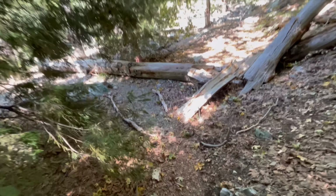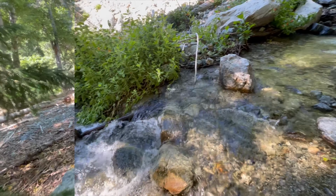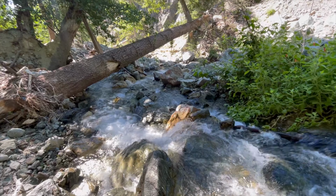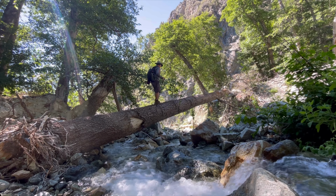Go towards the creek and then turn a little bit left, and then you will find this way so you can cross it. When there's a lot of water, it's dangerous, so please be extra careful. Depending on which day of the year you come, the water levels change.